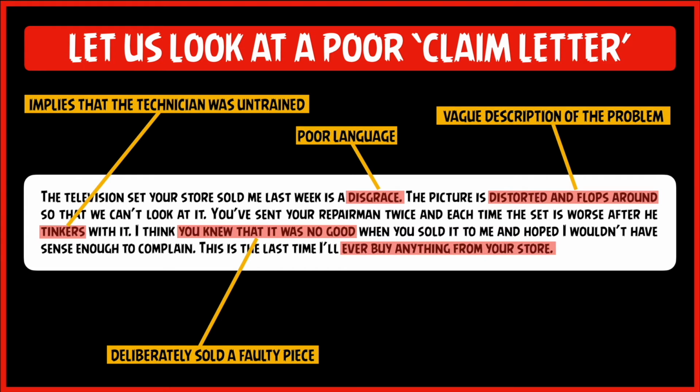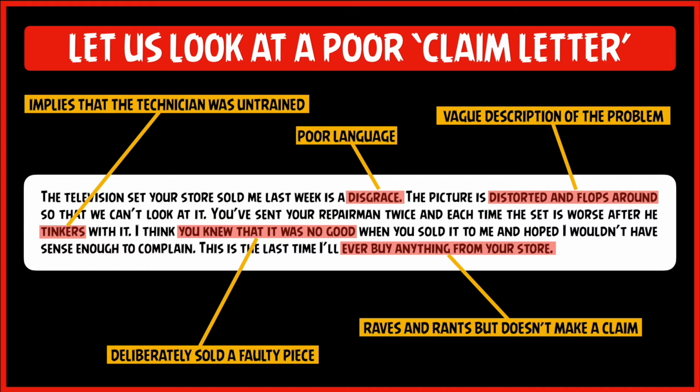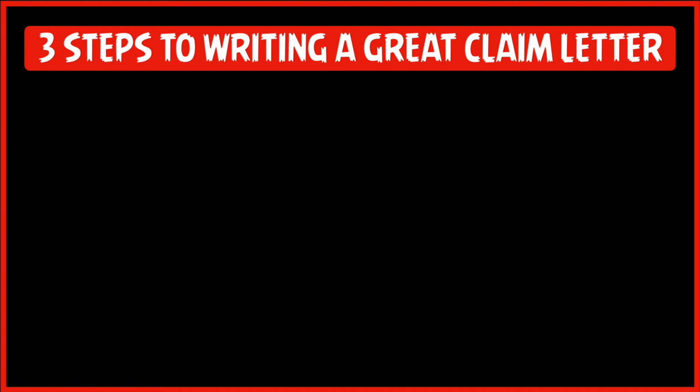And the last part of the letter which says, this is the last time I'll ever buy anything from your store. Now he's raving and ranting, but he really does not make a claim. The entire purpose of writing this letter was to ask the company to do something for him, but he fails in that particular aspect. So now let us look at the 3 steps to writing a great claim letter.